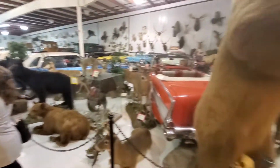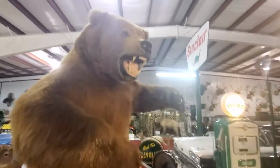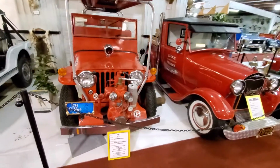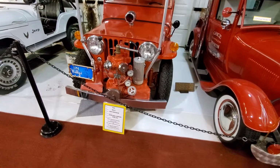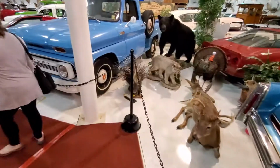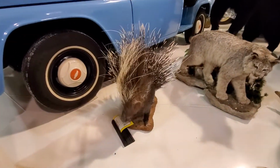Nice. Can you imagine meeting this guy in the woods? It's like a pumper on the front of it. That's pretty cool. Look at the porcupine. He's an African porcupine. The African porcupine with the fro? Yeah, it's pretty neat.